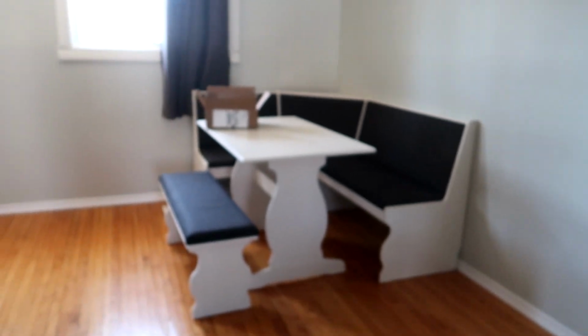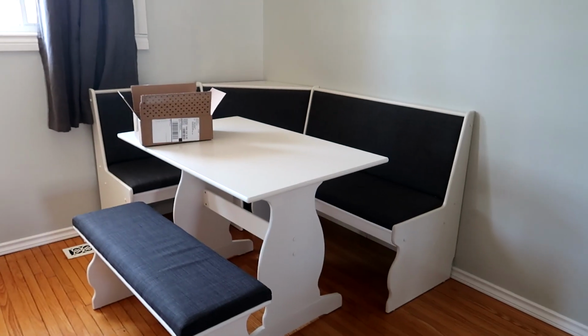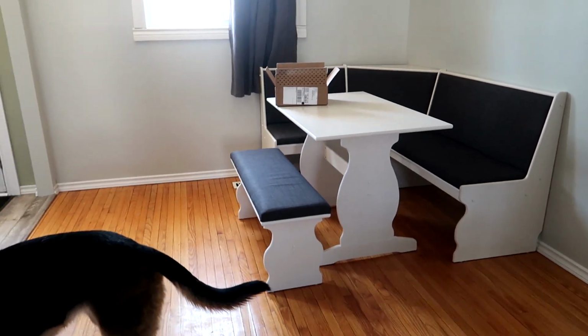So here is the Nook, which I'm really excited about and I really like. I feel like it just makes the dining room feel a lot bigger. See, the thing is, it's only Owen and I here that really need to sit here, and I feel like you can get a decent amount of people here. And I also want to get a roll-away island and maybe 2 little gray stools for in here.